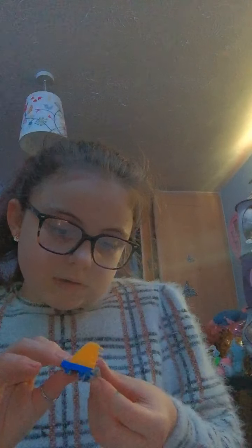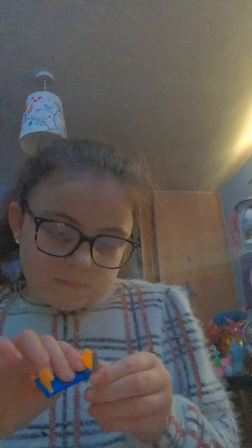Okay, there's some more instructions here, but they're exactly the same. Something to do with connecting them. I think like this. Yeah, I think like this so far. I'm actually quite glad I got this because I don't think every single one comes with something like this.